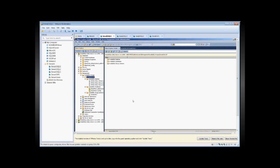Okay, it doesn't like that. And in that, I have 3 replicas. I have SQL 1, SQL 2, and SQL 3. SQL 1 is now the primary, so that's where everybody's connecting to.